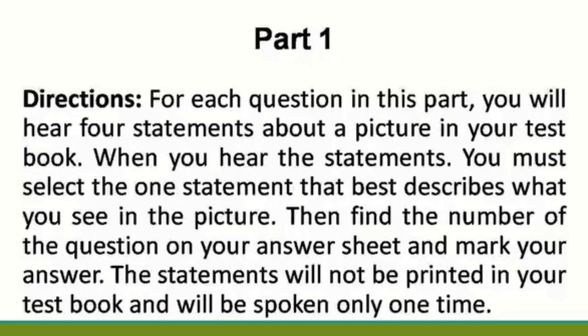Part 1. Directions. For each question in this part, you will hear 4 statements about a picture in your test book. When you hear the statements, you must select the one statement that best describes what you see in the picture. Then find the number of the question on your answer sheet and mark your answer. The statements will not be printed in your test book and will be spoken only one time.